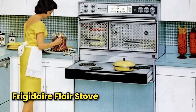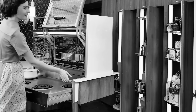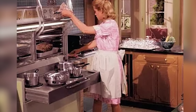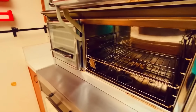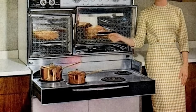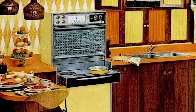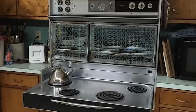Frigidaire Flare Stove. If the GE refrigerator was about minimalism, the Frigidaire Flare Stove was the epitome of futuristic technological extravagance. Appearing during a time when everyone dreamed of Jetson-style housing, the Flare was an extremely unique and distinctly science fiction appliance. It completely redefined the concept of a traditional stove. The most outstanding feature and the trademark that made the Flare famous was the cooktop that could slide in and out like a drawer. Imagine pulling it out to cook, and when finished, gently pushing it back in to hide it, creating a clean, seamless surface.